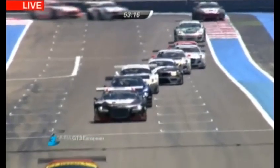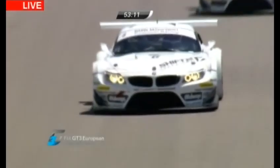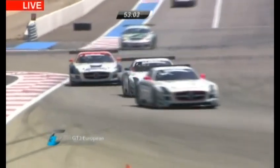He's on those Dunlops, as you say, and as they get better and better as the race progresses, he could be in a threatening position there. The leader, by the way, came across the line last time with a 1.8 second gap, so it's Lamborghini leading Ferrari by 1.8 up front.